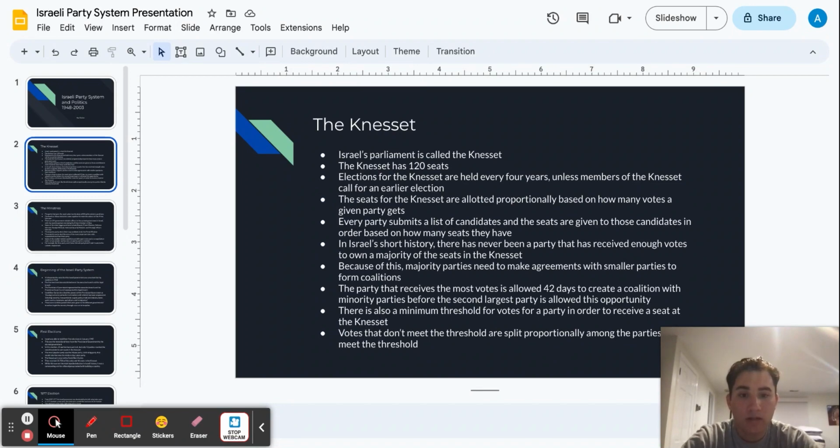Every party submits a list of candidates, and the seats are given to those candidates in order based on how many seats they have. In Israel's short history, there has never been a party that has received enough votes to own a majority of the seats in the Knesset. Because of this, majority parties need to make agreements with smaller parties to form coalitions.